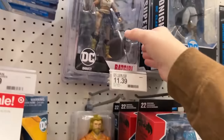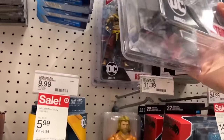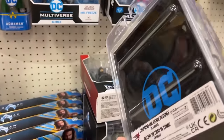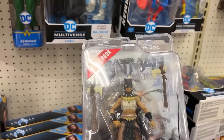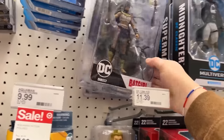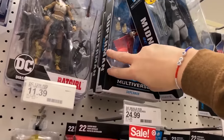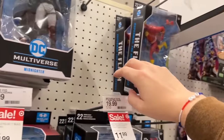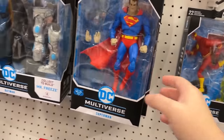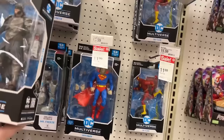Jay Garrick. First time ever seeing her retail. I got to get my mcfarlane.com because I could not find her in store to finish that wave. That is cool to see. I got Midnighter, a couple of Hush Superman, Animated Flash, more Hush. Oh, Kelly found a Dark Knight of Steel.